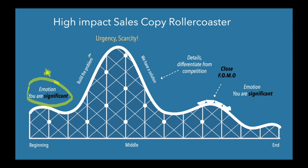But before we come on to the next bit, we need to build the problem a little bit. We have the opportunity here on this roller coaster. If we imagine this is emotion here, we want to take this customer on a bit of a journey. We want to pique their interest because also, one of the things you have to say, when you're doing any form of presentation, the person listening to you will be in different modes of listening.